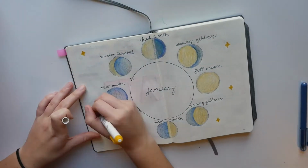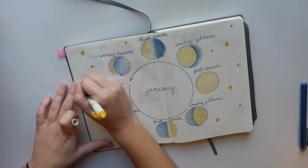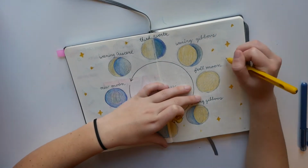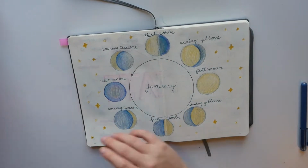As you can see, I put a bunch of stars down with yellow because, I don't know, I was really feeling the star vibe. And I feel like it's really simple, and I could do that very simply with no mess ups.